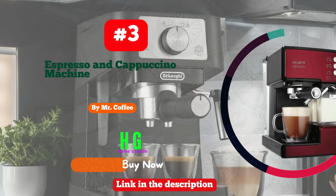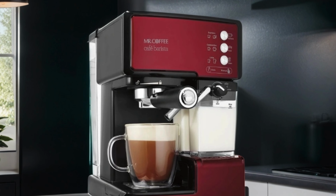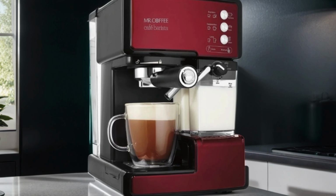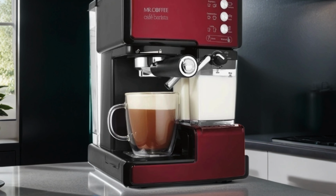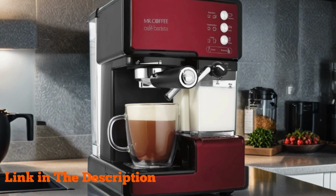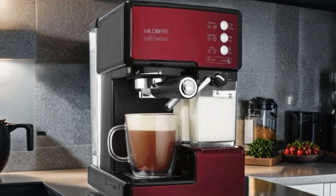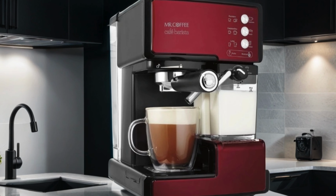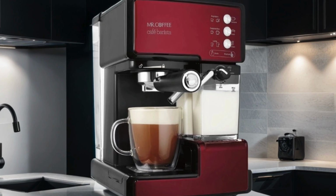Number 3. Mr. Coffee Espresso and Cappuccino Machine, the ultimate coffee maker for those who crave the perfect espresso or cappuccino in the comfort of their own home. With its sleek stainless steel design, this programmable coffee maker adds a touch of elegance to any kitchen countertop. Equipped with an automatic milk frother and a powerful 15-bar pump, the Mr. Coffee Espresso and Cappuccino Machine ensures creamy froth and rich flavor with every brew.